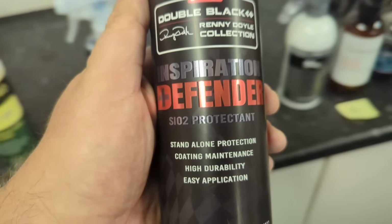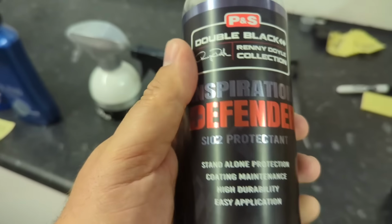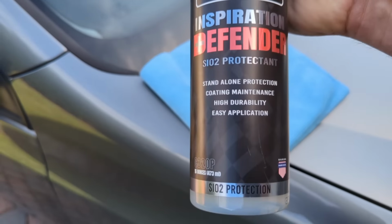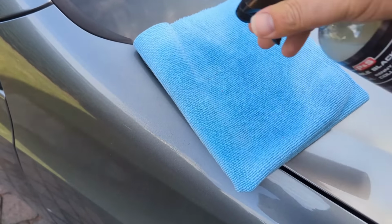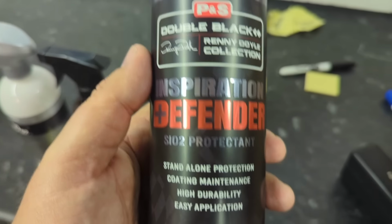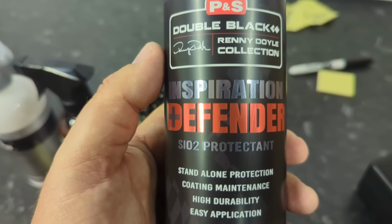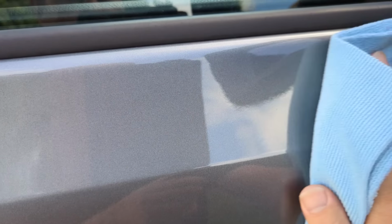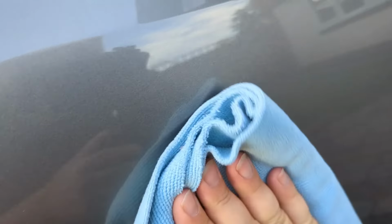Now, the P&S Inspiration Defender, to be careful what I say there. Durability claims are not there, even though it says high durability. That doesn't mean anything to me. Multi-surface compatible, yes. Paint, trim, glass, wheels, I think, all that sort of stuff. Doesn't claim any dirt repellency as far as I can see. Trigger quality, good. These are the best triggers I think you can get for your money. They're not the best overall, but they're really good triggers for the money. They missed out the product well.